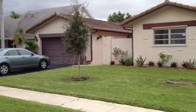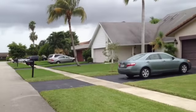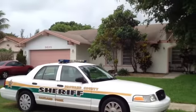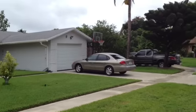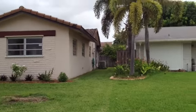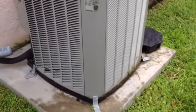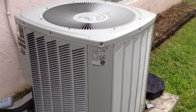Okay, this is a distant shot of the house. You can see it better. And again, here's the neighborhood. Looks like we have a policeman across the street, so that's always nice. And then I'll take you around to the backyard, down the side. So I'm going to walk right down there, and I'll turn the camera back. Just wanted to point out that the air conditioner is '05, so relatively new, and it looks to be 5-ton.